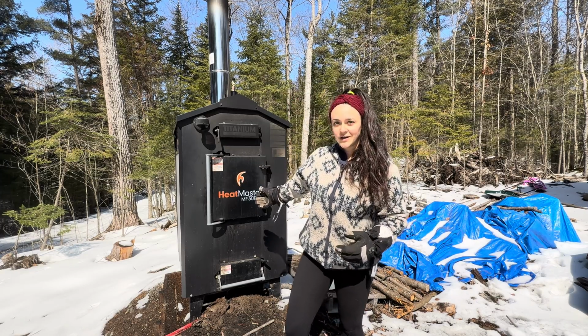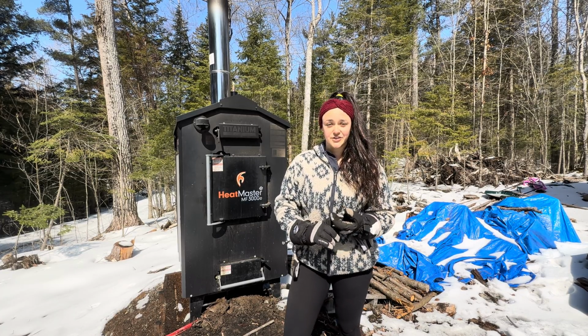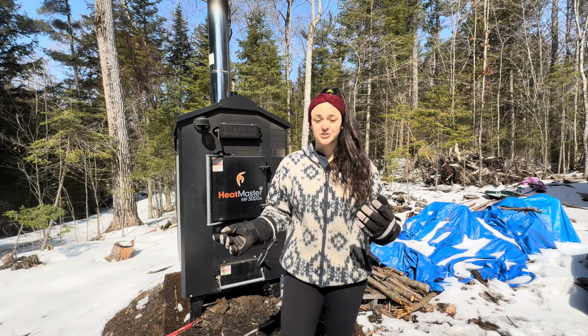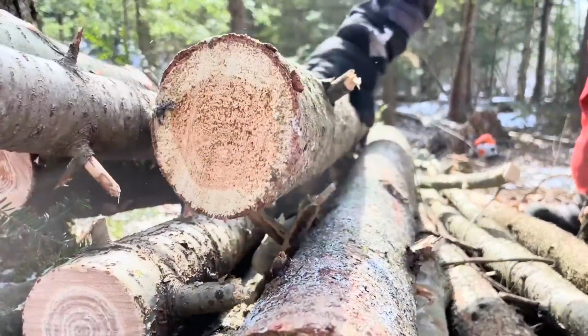But you have to know the cons of the wood boiler too, because it's not just roses and daisies. You have to go outside twice a day to fill it. I like going outside twice a day to fill it. It does burn more wood than a traditional wood stove, but again, you can heat your entire home with it, and you can use the deadfall and the softwoods in it as well.